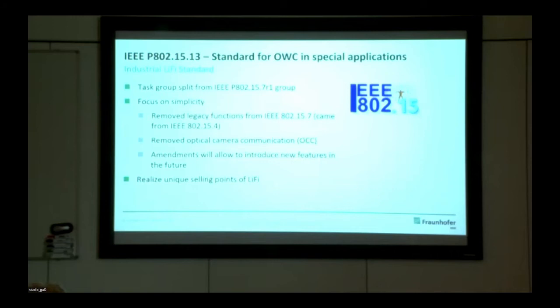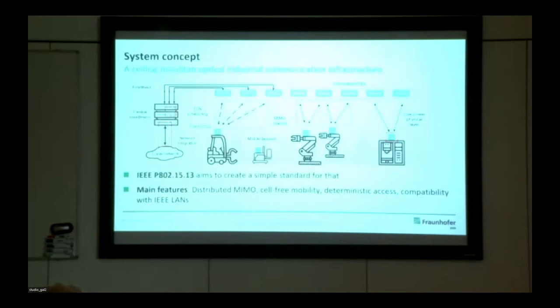There was an optical camera communication in it. And we tried to really create a very simple standard. And amendments will allow in the future to add additional features. And also the goal was to realize really the unique selling points of LiFi, especially with regard to industrial communication. So taking all the things that Volker just said into account, we have a big picture of a LiFi network with distributed optical front ends in the ceiling. We have a fronthaul network that basically distributes the data towards those from a central switch or entry point, which is integrated into a local network. And we have devices that communicate on the factory floor with some applications like control in the local cloud.